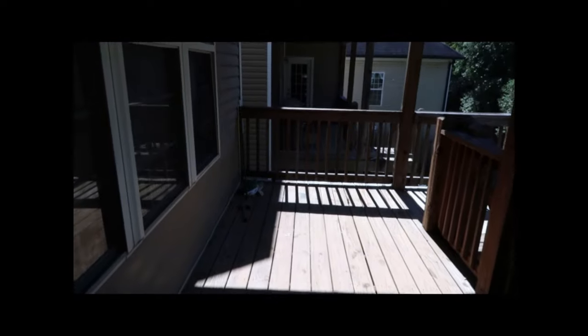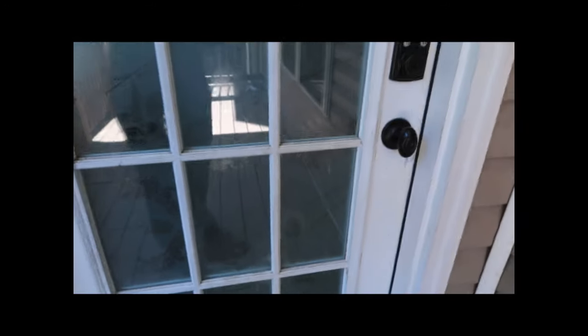And before we go upstairs, let's go in the back. It is a beautiful day. I love, love, love the fall. So this door, I'm going to repaint. Let me zoom in. You see that? There are scrapes and stuff along the door and the frame. Just sand it and do a fresh coat of white.